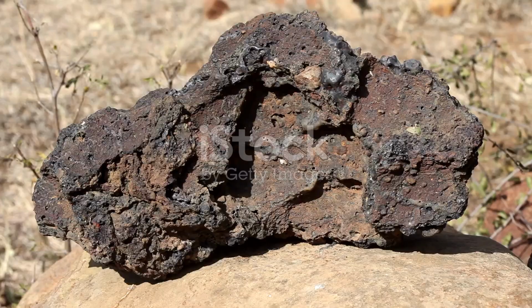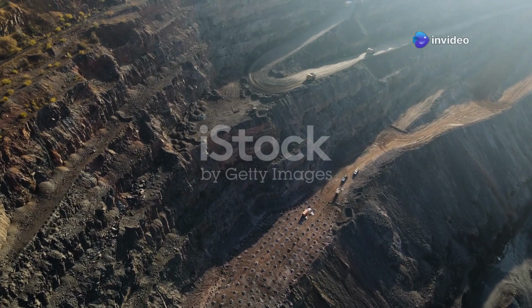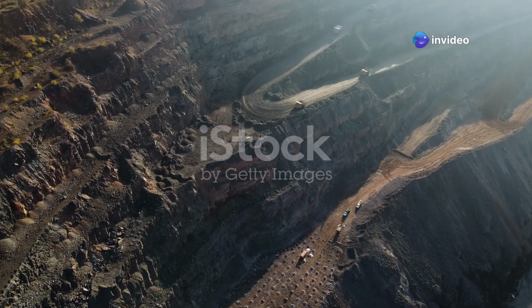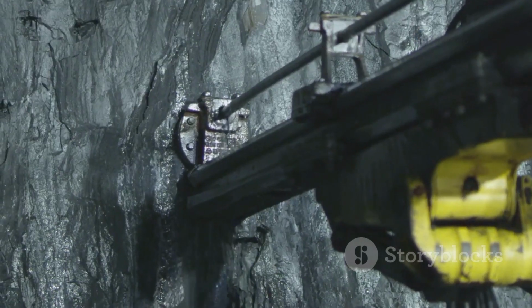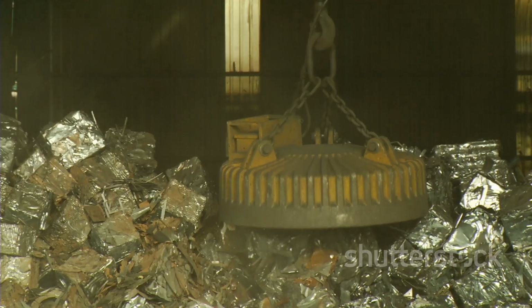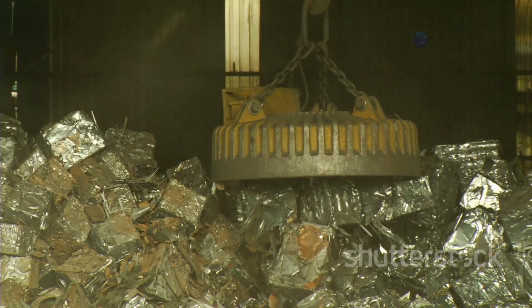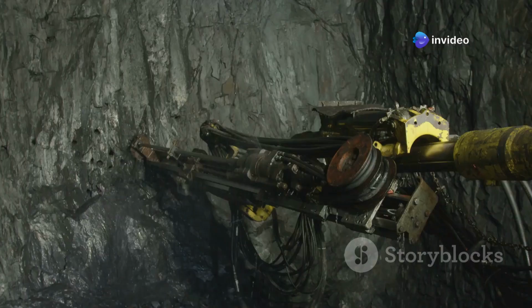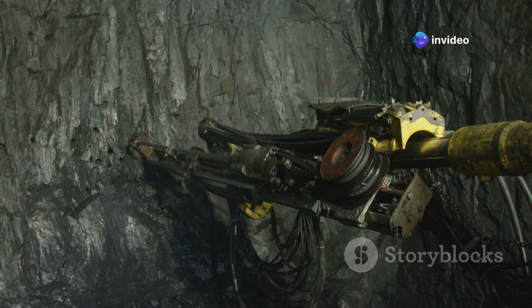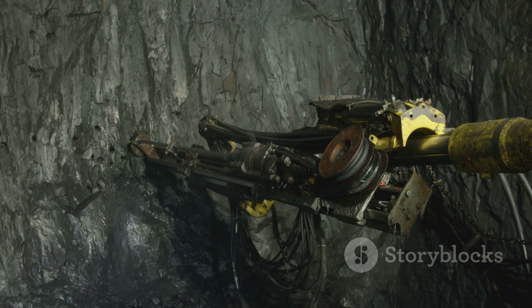Welcome back. Now that we've got our iron ore ground down to a fine powder, it's time to separate the valuable iron minerals from the not-so-valuable stuff, also known as gangue. This is where beneficiation comes in, and trust me, it's a game changer. Imagine a giant sorting hat for rocks. That's kind of what's happening here. We're talking about separating the magical iron from the mundane, and we've got some pretty ingenious methods to do it.